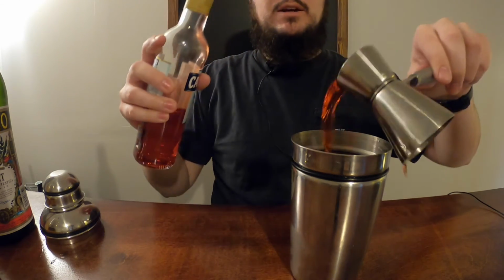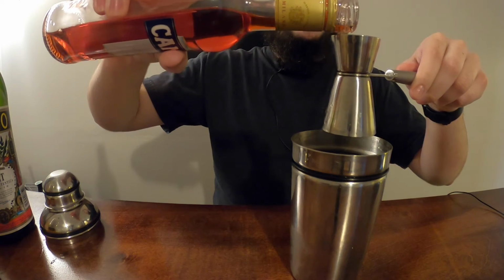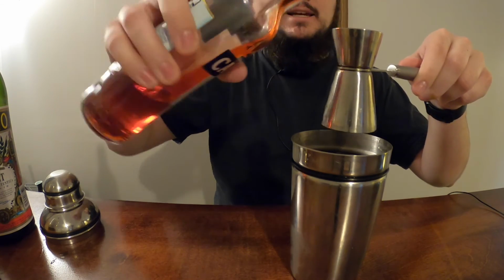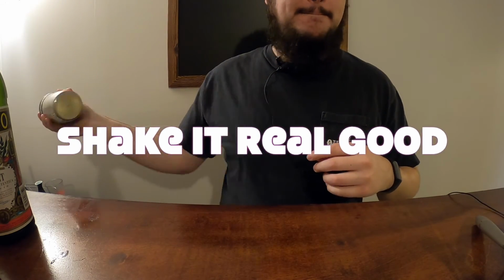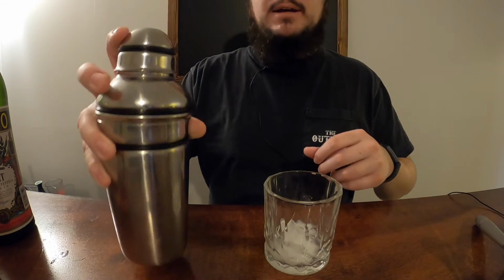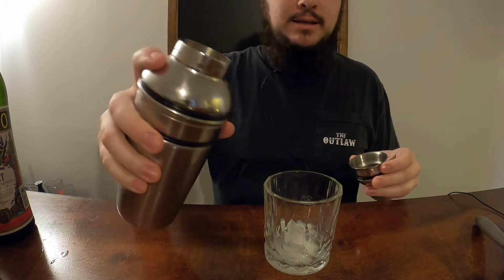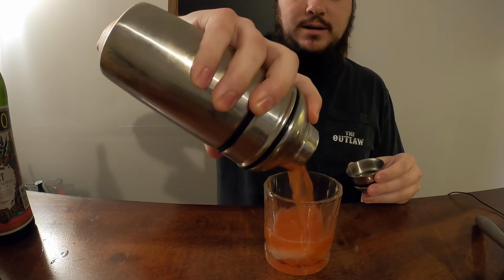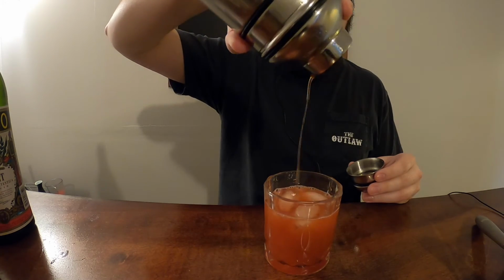I've never actually drank the liqueur by itself because that seems like a bad idea because it's very bitter, but it smells almost just like Angostura bitters. Now we're going to go ahead and shake that. Shake it real good like we say. And the nice thing about this drink is there's no gin in it, so you don't have to worry about bruising your gin. But then we're just going to pour it straight on into our old-fashioned glass that has a little bit of ice in there.